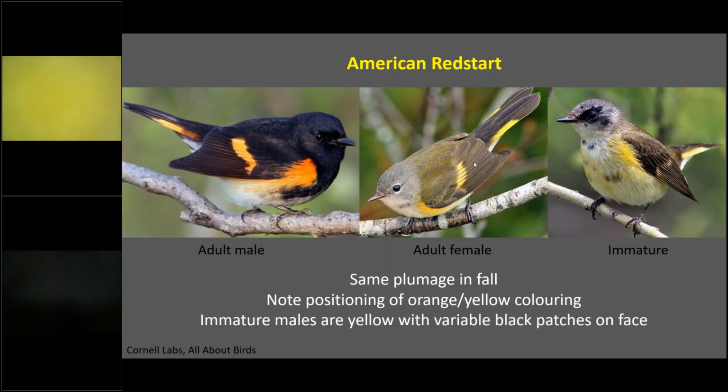Next, we're going on to American Redstarts. And you might be thinking with the color in the wing that there is a wing bar here, and I put them in the wrong spot. But they actually don't have a wing bar. The color is in the wrong spot for that. They do keep the same plumage in the breeding and non-breeding seasons.